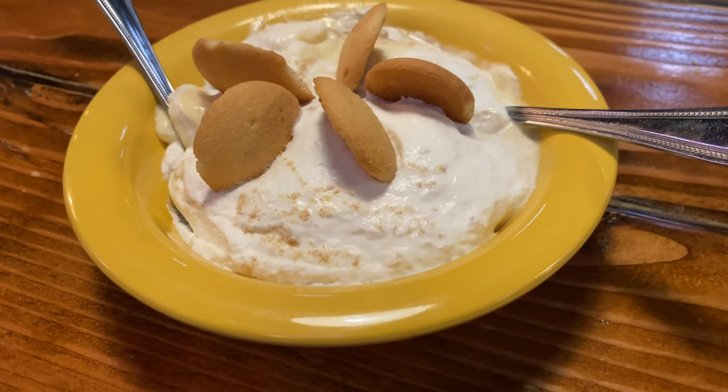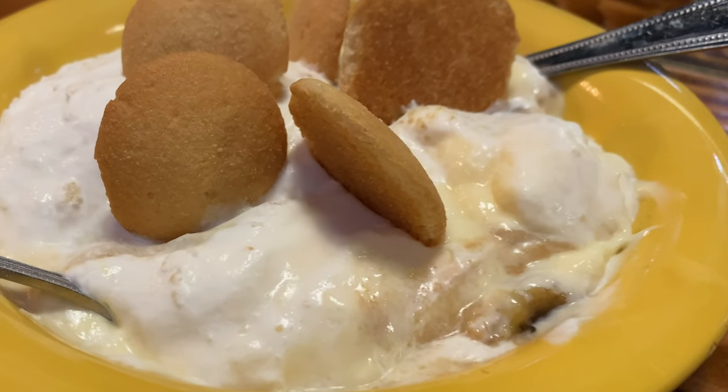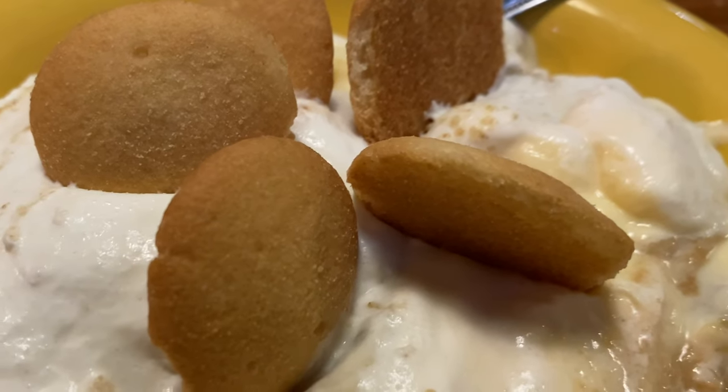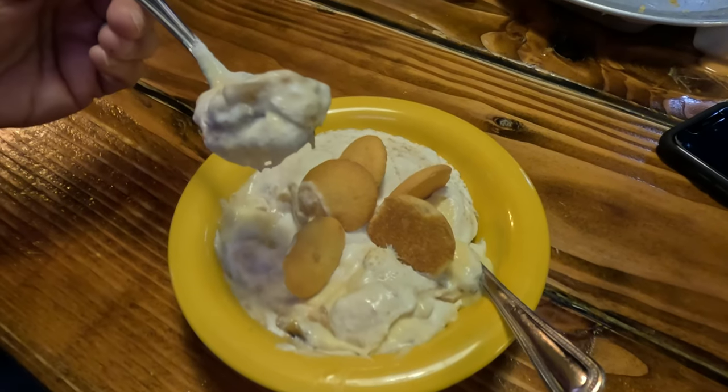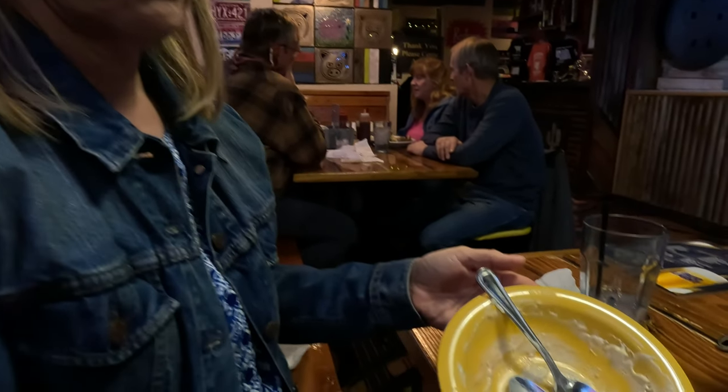And none of our meals are ever complete without dessert. We couldn't resist getting some banana pudding, which we don't get very often. Yeah, about the only time we get it is when we have barbecue, so it's kind of a no-brainer when it's on the menu. I'm going with the cookie. Real good. Delicious. Mission accomplished.